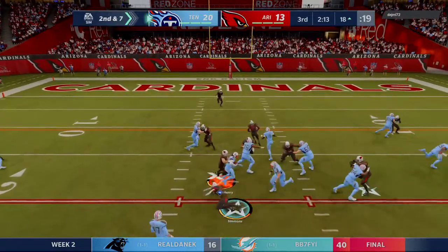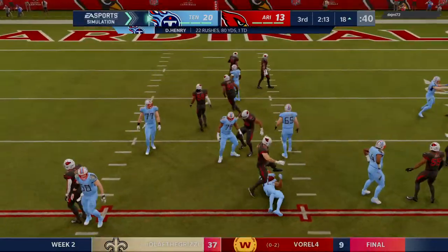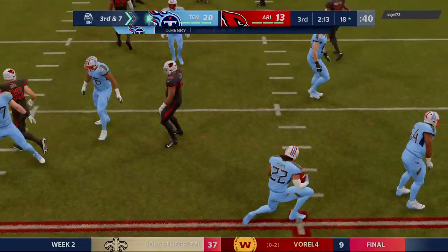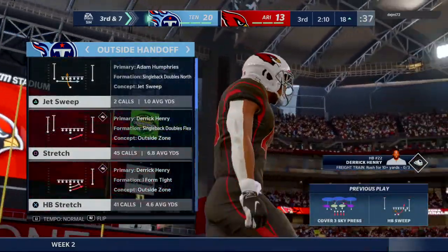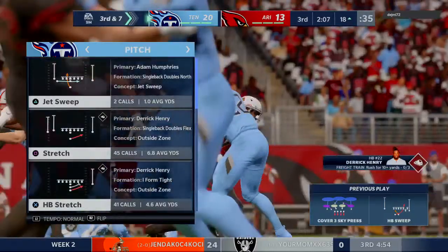On 2nd down, here's Henry. And he'll do a nice job here just to fight his way back to the line of scrimmage. No gain on the play, and it's going to bring up a 3rd down.